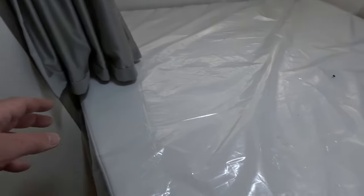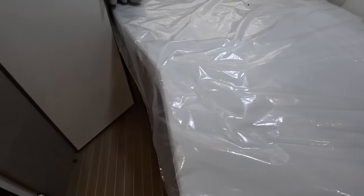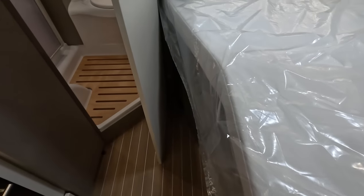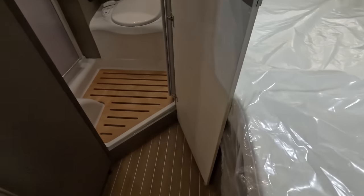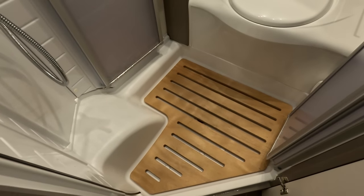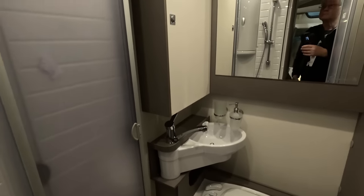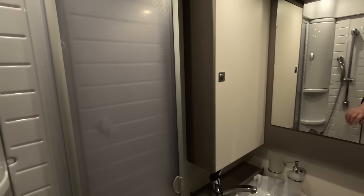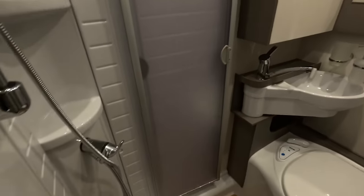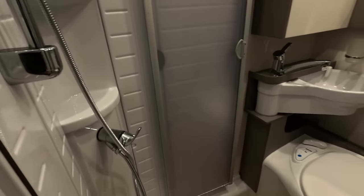Speak to Swift if that bothers you, because I can put an insert in that. Right, then you probably would still just about get in there. You don't really need the door that wide, do you? Quite a nice washroom. Bench toilet, a swing out sink, and duckboard. Presumably that covers off the shower there.